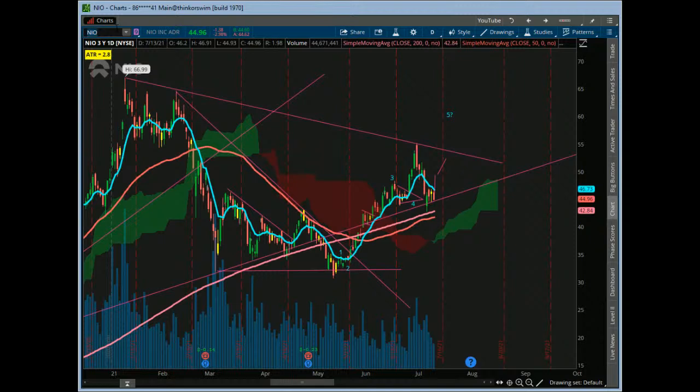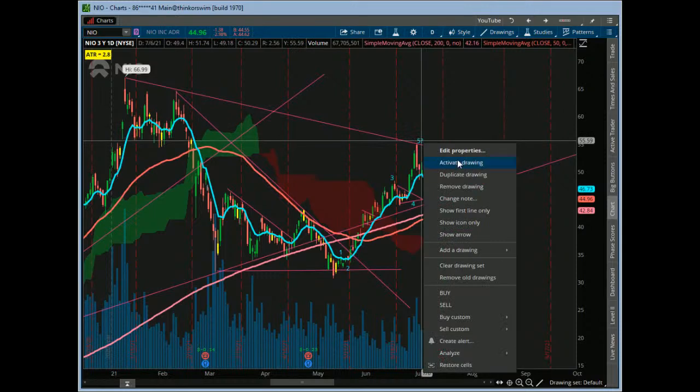Neo's still kind of hanging in there. It's basically on the old geometric line at this point. It's tough, right? This wave count looks like it's pretty much done, after we took out these recent lows, so that looks like that was a wave 5.